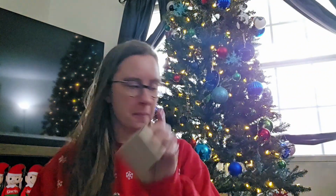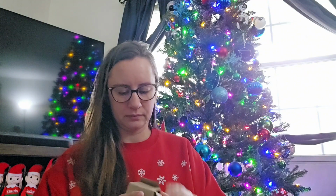And now I'm going to open day 3. This one is called Rust. I can't see all the way back here. The box is right back here, but I'm pretty sure this one is called Rust. So let's open it and find out. Ooh, it looks like it's just fading down a little bit darker.